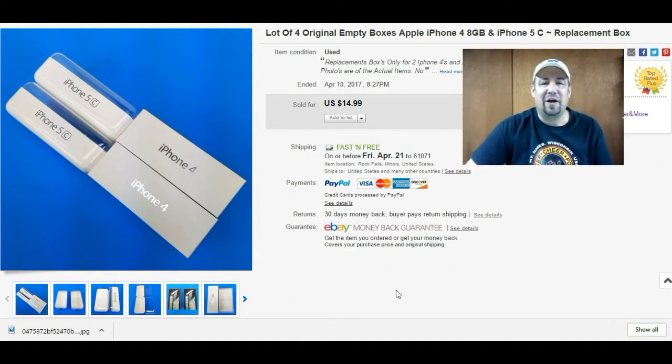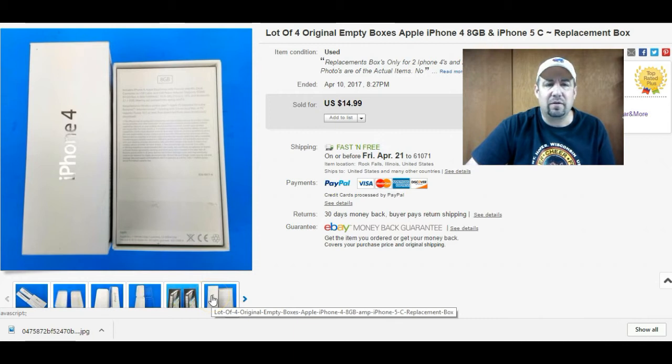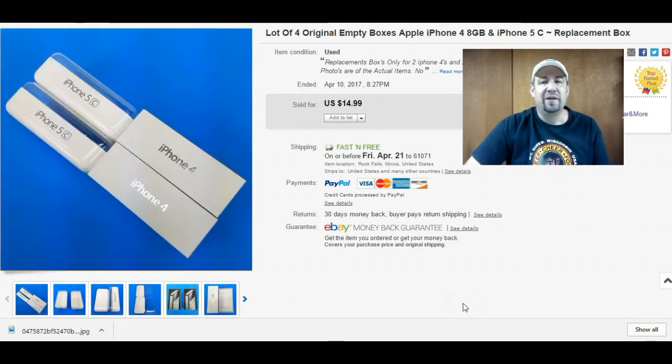So I guess if you guys are out and you start finding weird stuff like that, just Apple anything will sell. And these boxes actually weren't even complete. They didn't have manuals. They didn't have all the stuff either. So just plain old empty boxes. So, nice little find there, on $1.